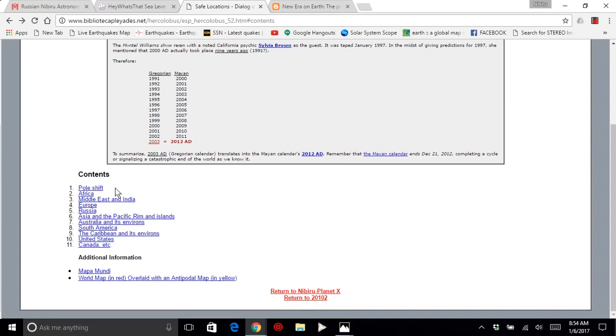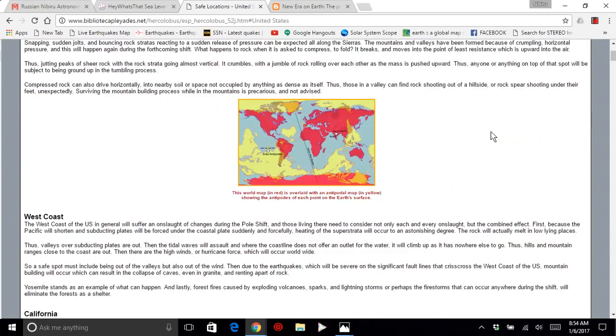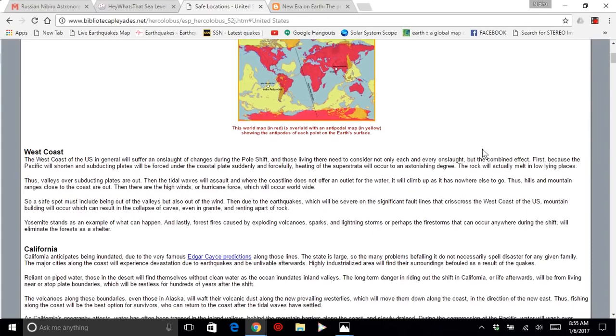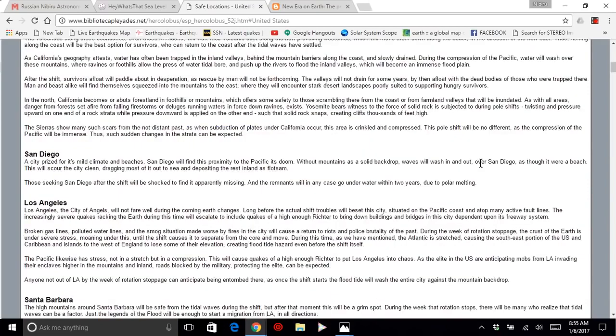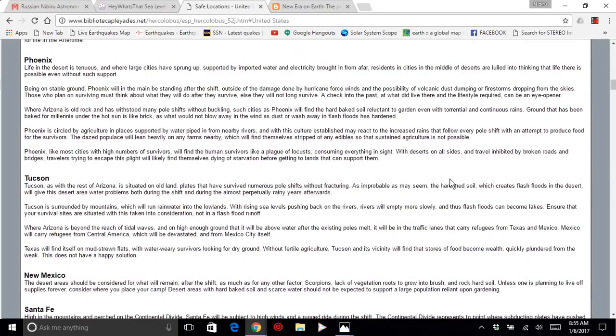Then you will see different areas around the world: the continent of Africa, the Middle East and India, Europe, Russia, and we'll just go ahead and pick the United States here. Now, what this information does is it gives you detailed information on your geographical location, what you should be looking for, what you should be worried about. It goes into a wealth of information, very in-depth, and it goes state by state. And it talks about your geographical location during the inundation of mass flooding. It goes through all 50 states.